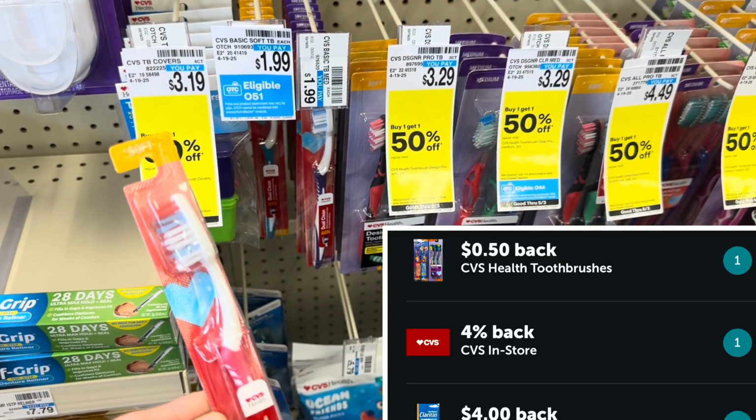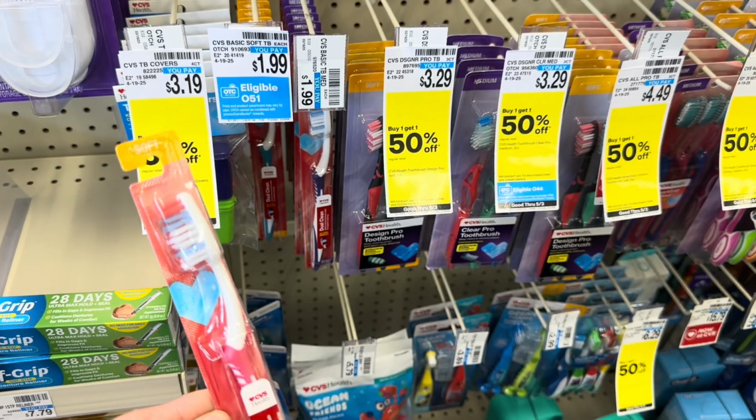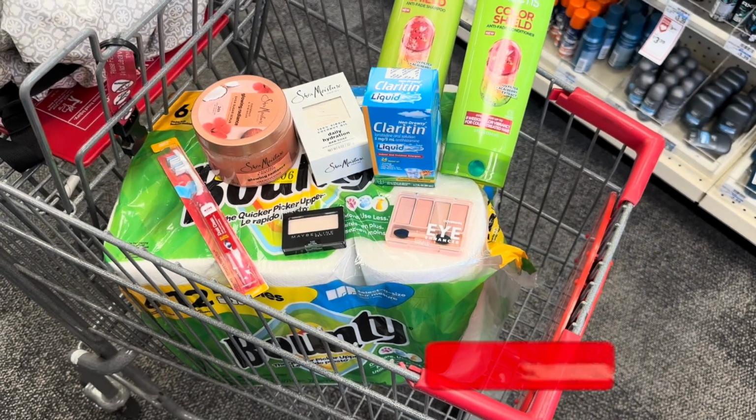We're going to get 20% off of our CVS Health product for being an Extra Care member, and then also I'm going to get 50 cents back on Ibotta. Alright guys, so we're at a total of about $70.63 for all of these items right here.